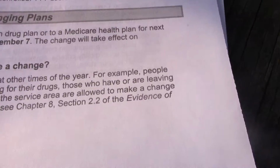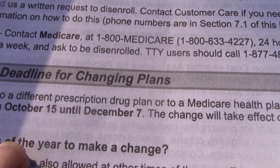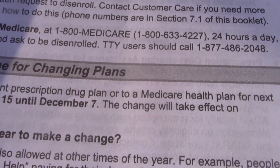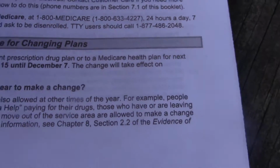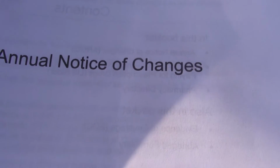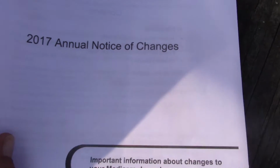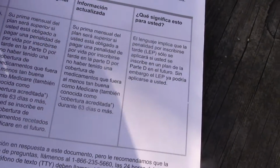And I think this booklet also gives you information on the deadline for changing your plans. Now, I haven't changed my plan in years, but I always go to the pharmacy and see what plans are offered, and if any of them will be better for me. So far it's been okay.